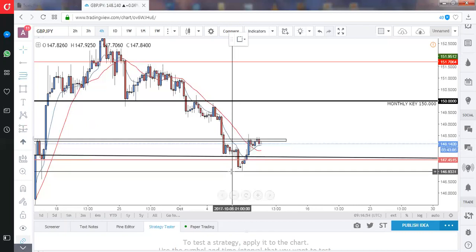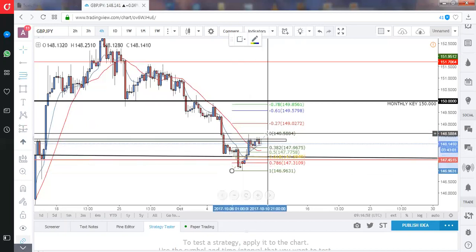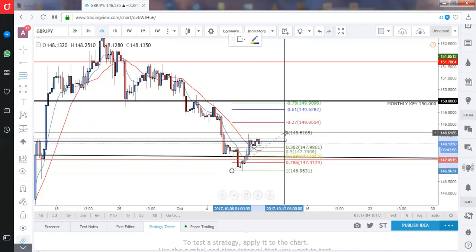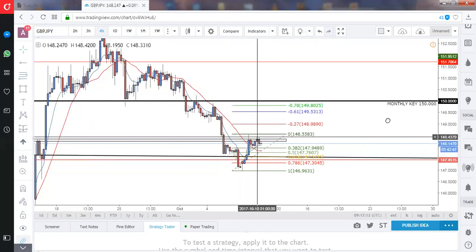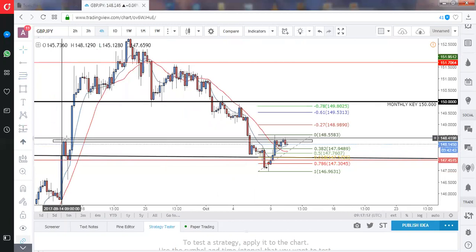The higher low, higher high series. The market has currently made a new low at a 38.2 retracement level. So we're currently waiting for the break above, close above this consolidation zone that's happening right now. This is where the market is currently reacting from, this area right here.